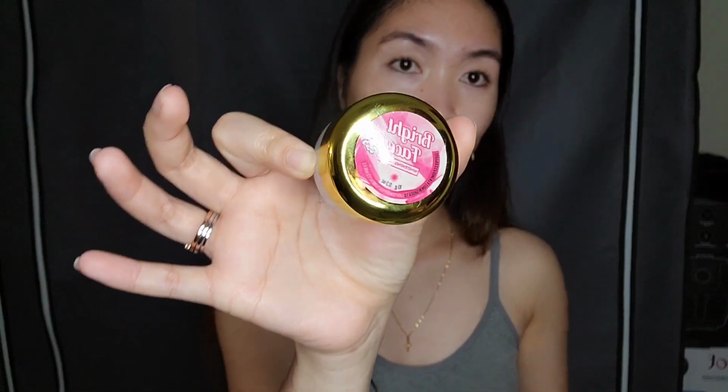So for daytime you can use the sunblock, but for nighttime we use the whitening cream. So the toner and this, it's a perfect combination. So it's like this.